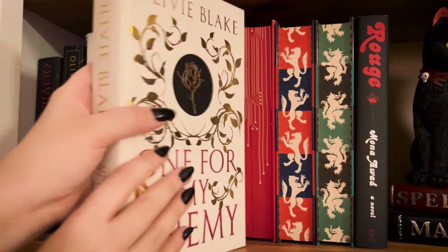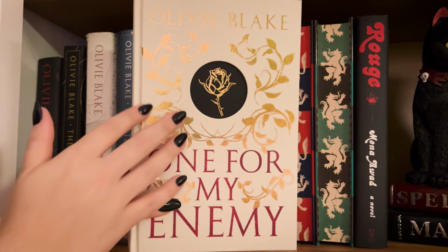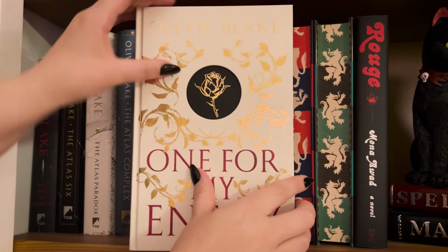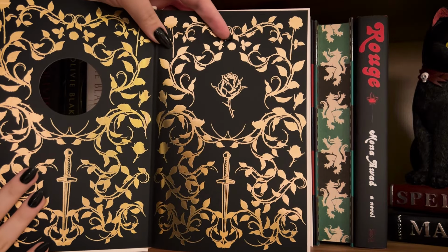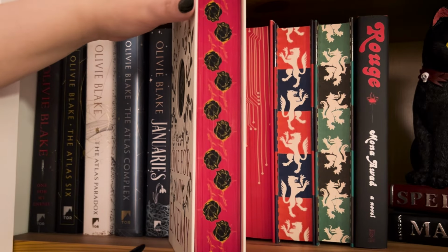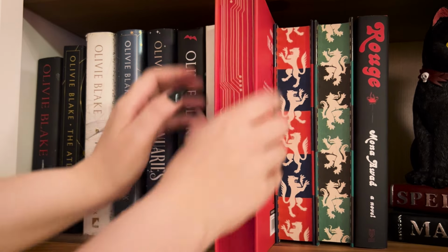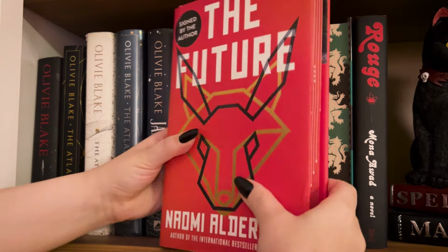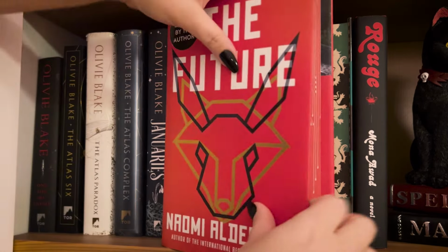And then One for My Enemy correlates pretty well. It is white with the gold foiling and the cutout to a black and gold rose. And the end papers are this gold rose and dagger and vine design. And the edges have black and red roses. The next book is the Waterstones Special Edition of The Future, and this has a recolored cover and some cool sprayed edges, and it is also signed.